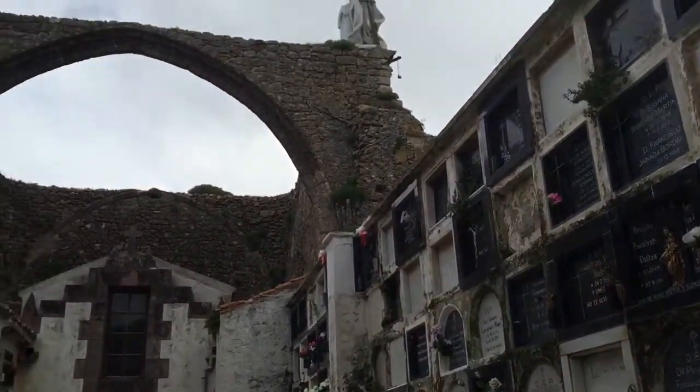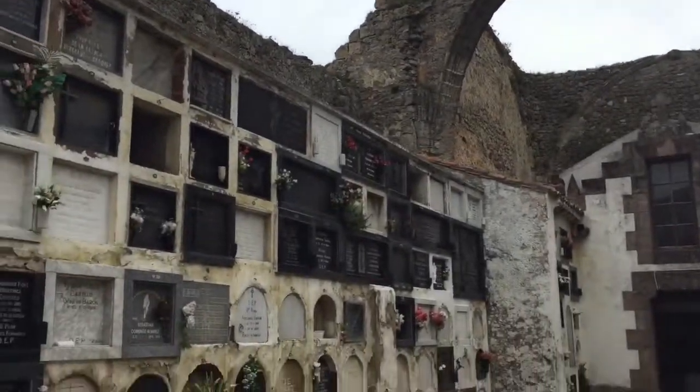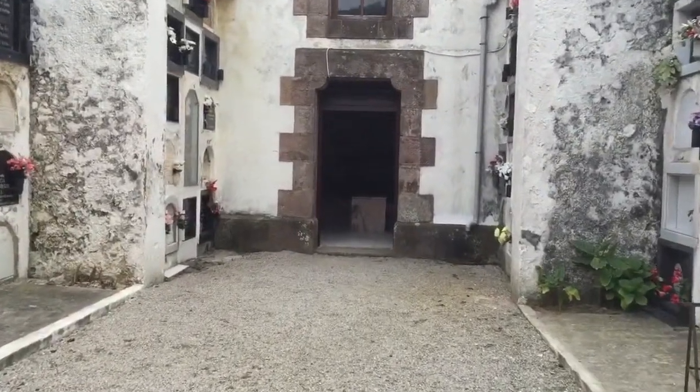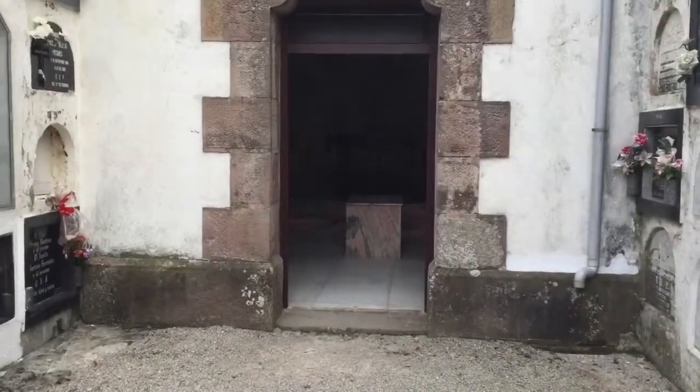It reminds me a lot of the Galician cemeteries because all of the graves are stacked, my guess is, because it rains so much. It's so wet. They don't put things underground, I guess. That's always just a guess.